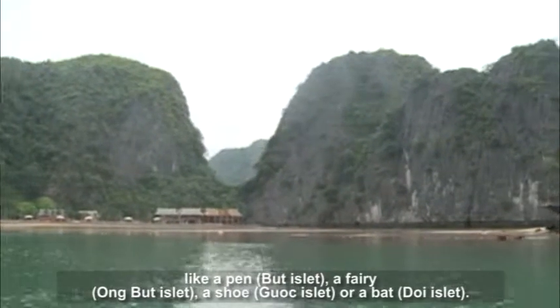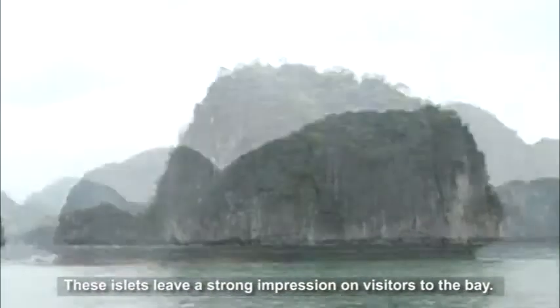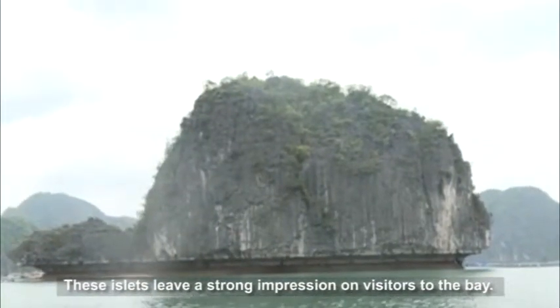A shoe islet, or a bat islet. These islets leave a strong impression on visitors to the bay.